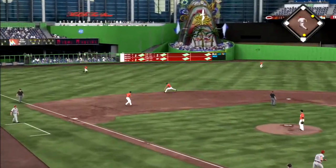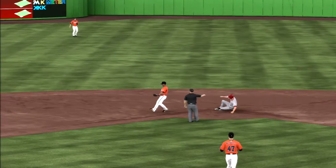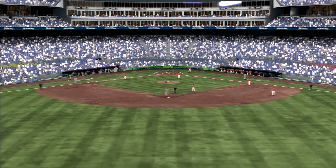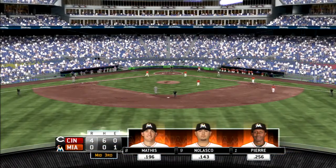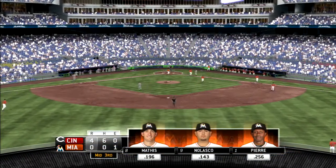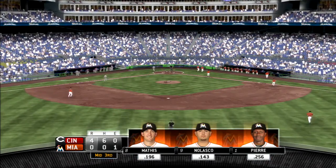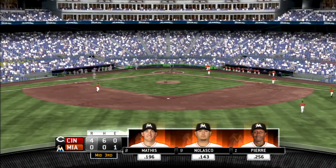Now a swing and a hard hit ball to short. And he'll go the short way to retire the side. So they nearly bat around here as 8 men come to the plate and they push across 4 runs. We'll move on to the bottom of inning number 3. It's the Reds 4 and the Marlins nothing.